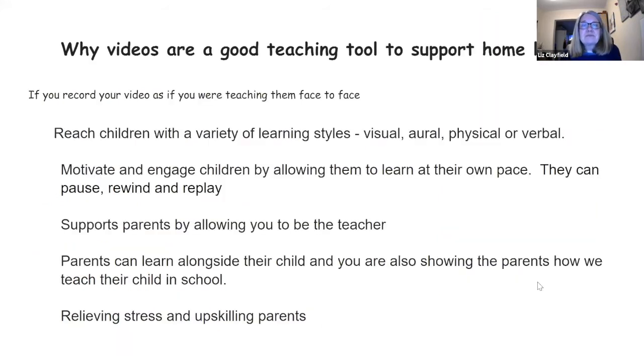So why are videos such a good tool to support home learning? If you're recording your videos as if you're talking to the children face to face, you're going to reach them with a variety of learning styles: the visual, oral, physical and verbal. You're motivating them, engaging them to learn at their own pace, because they can pause your video, rewind your video, and replay it for however many times it's up on your system.